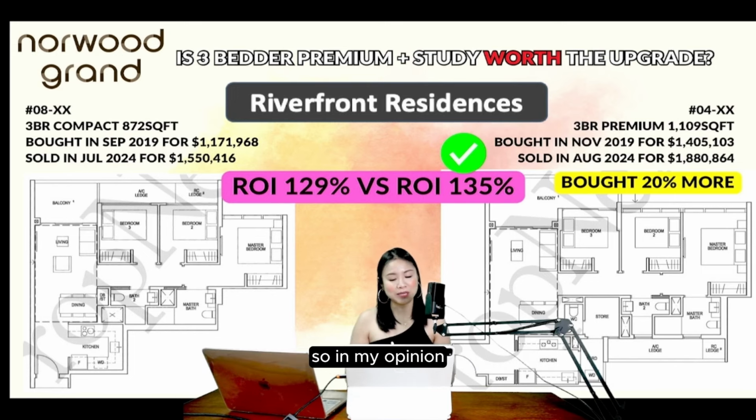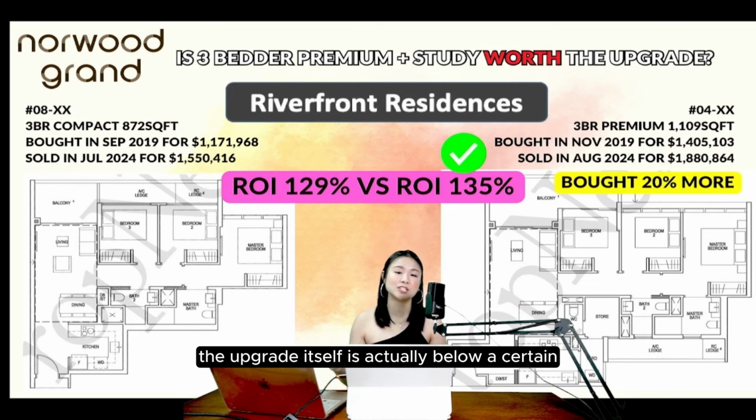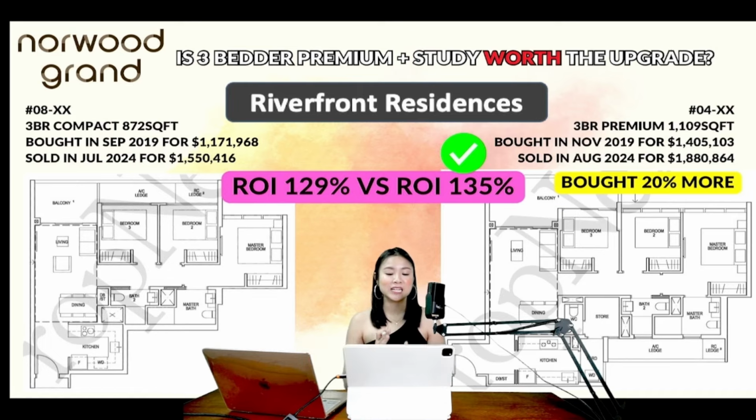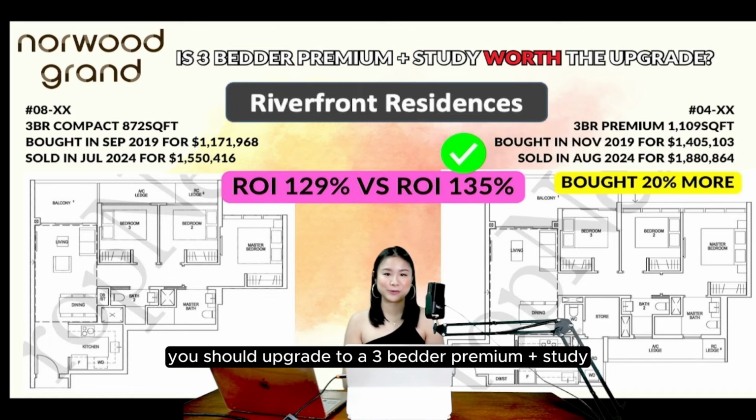So in my opinion, if let's say you have the capital for it, and if let's say the upgrade itself is actually below a certain percentage, like maybe below 13%, I do think that is a very safe entry price, and I do think that you should upgrade to the 3-bedder Premium Plus Study.